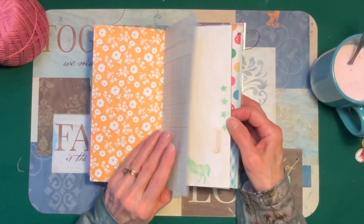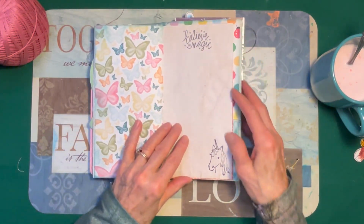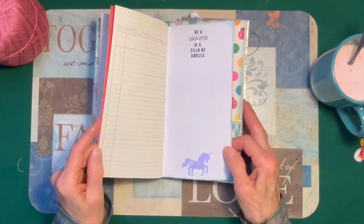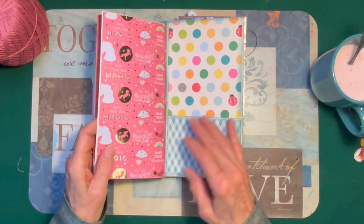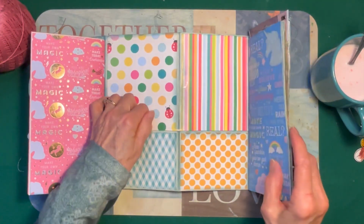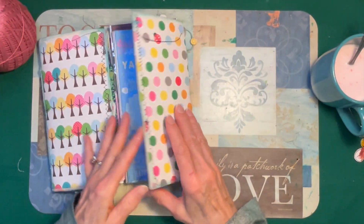All this really fun paper was put in here by Trudy. Believe in Magic. She's got a little unicorn stamp there. Be a unicorn in a field of horses. And then there's pockets there. And then the back.